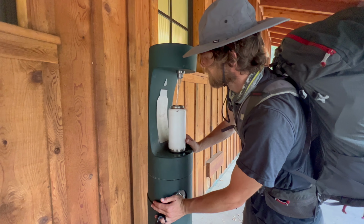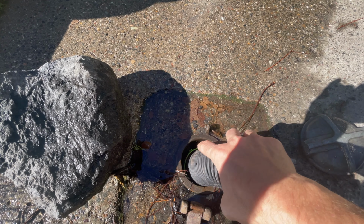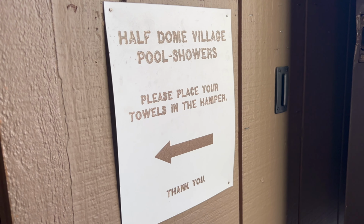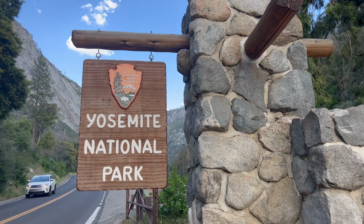Van life so far in Yosemite has actually been very easy. We've been surprised by how many amenities they have. They have water refill, they have dump station, all free. Garbage and recycling, all free. And you even have showers, for free. And they let you park right outside the Yosemite sign for free. I was not expecting this.